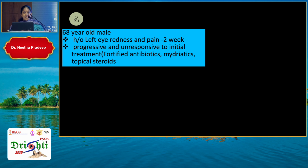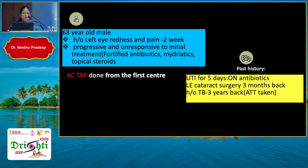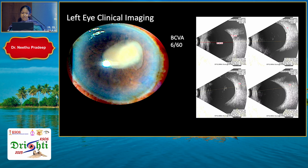So going to the second case, it's of a 68-year-old male who presented with redness in the left eye of 2 weeks duration. He was treated outside with conventional treatment but was not responding and AC tap was done at the outside center. He gives a history of TB. ATT was taken 3 years back and recent UTI.